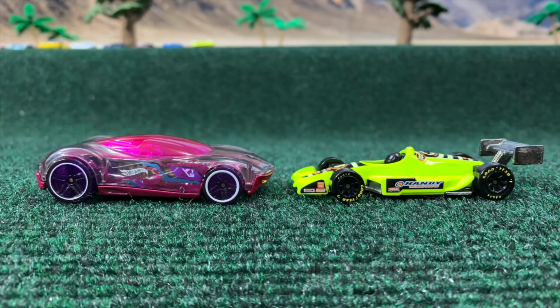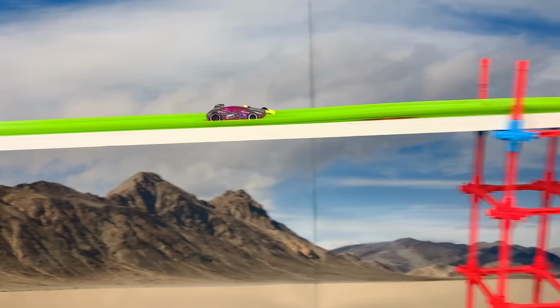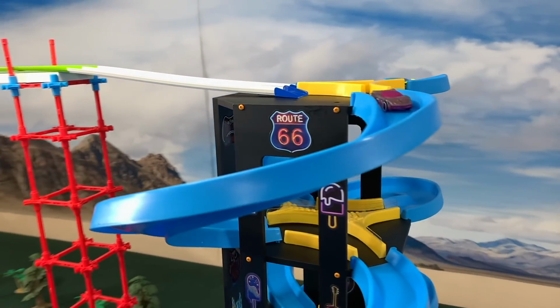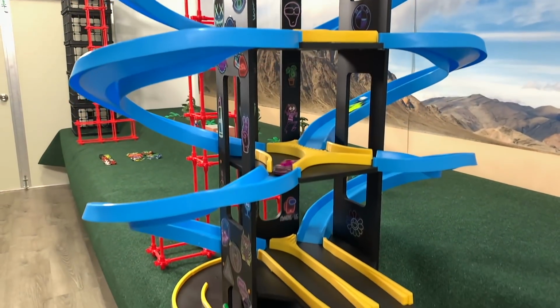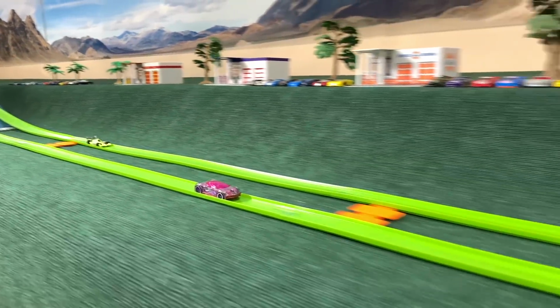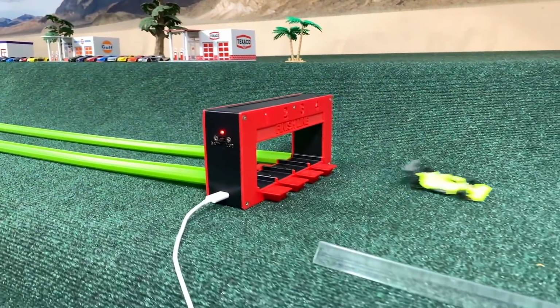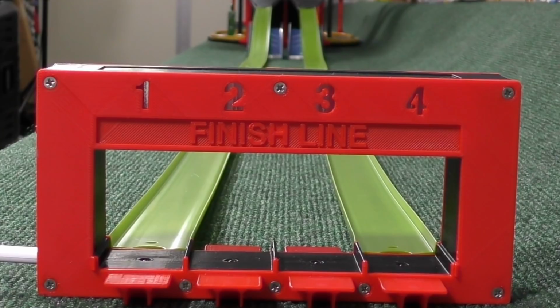Phantasm and the No Fear Racer. Wheels sticking out on the sides of the No Fear. Phantasm, more regular car body, and looking fast through those turns and smooth through the transition. And the No Fear Racer might have to start fearing defeat as he comes up a few lengths short down the back stretch.